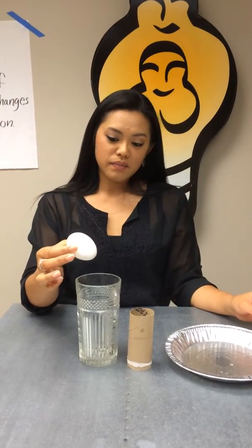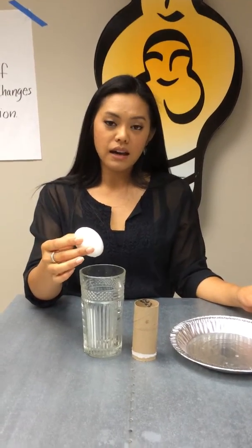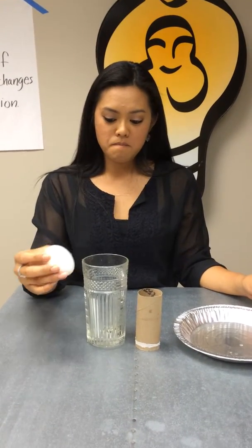Yeah, so the egg should stay whole, but you should be aware that it might crack a little bit, so be aware of that when you're taking the egg out. But for the most part, it should stay in one piece. And now what you have to do is help the students explain what just happened.